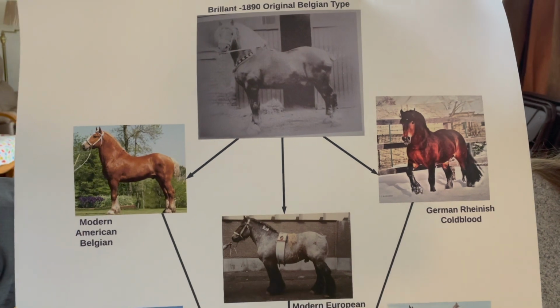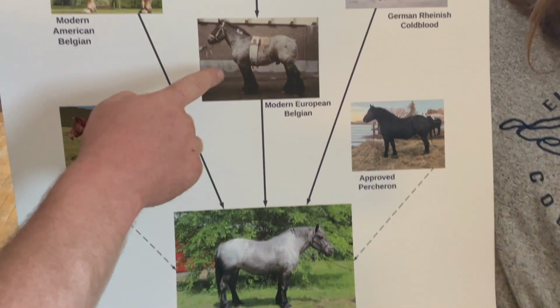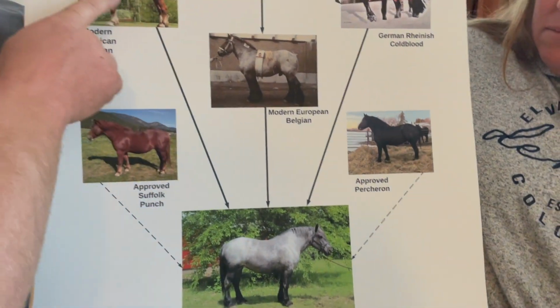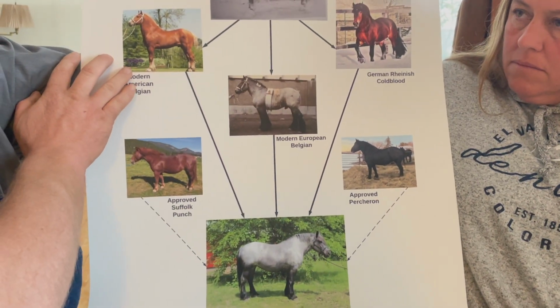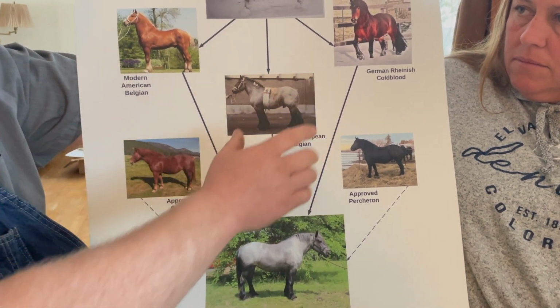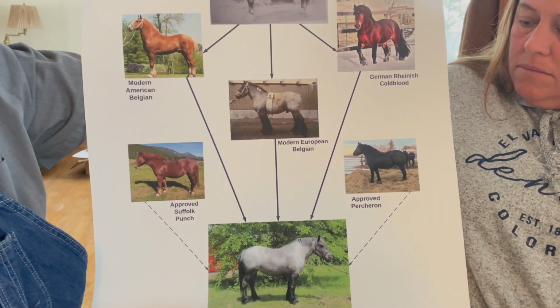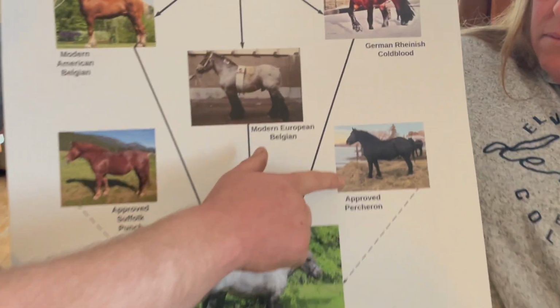Well, the American Brabant breed is a combination of modern European Belgians and some American Belgians. We try to stick to more of the pulling type than this hitch type, but we have all types. And now recently we started importing German Rhenish. We've also approved over 55, maybe pushing 60 old style Percheron mares.